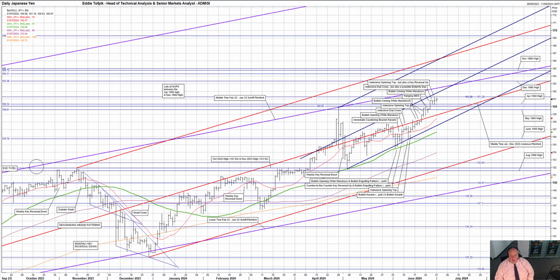middle time, currently at 161.79, of the recent March to May bullish shift pitchfork, and above that is the purple highlighted middle time, currently at 162.42, of the older February 2022 to January 2023 move. So far today, a higher open and an attempt both ways, though still within Friday's range.